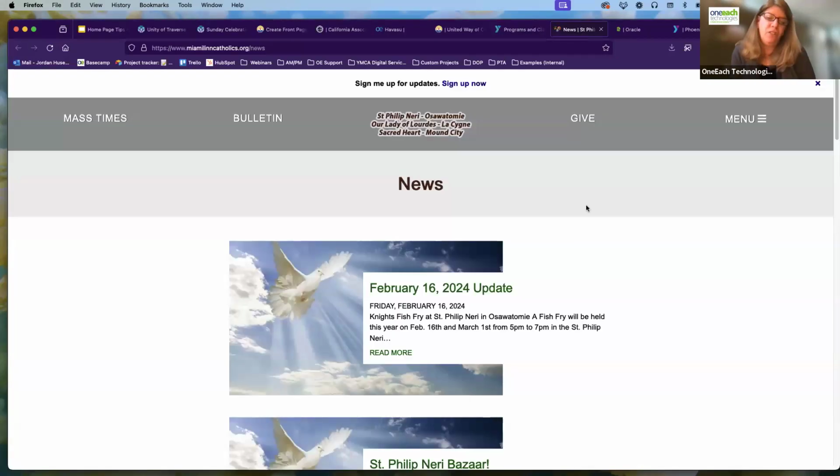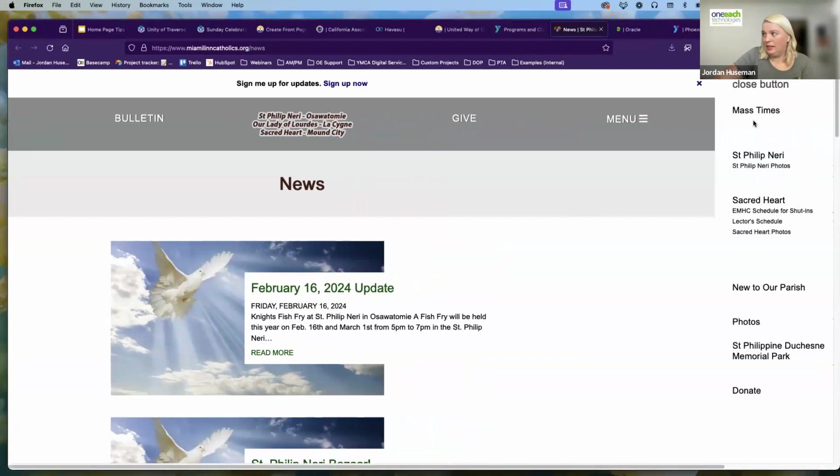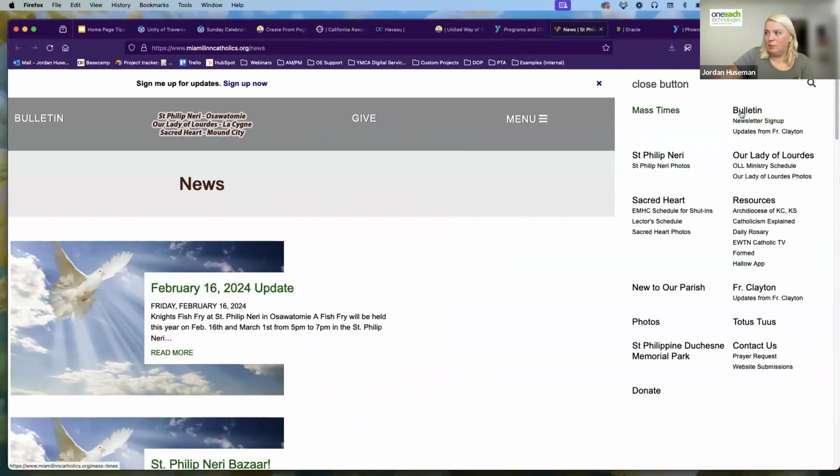Absolutely. And depending on your site, you might have a 2-tier menu or you might have a 3-tier menu. Like this one, I think only has a 2-tier menu on the side. Yes, this one, and I believe our Catalina theme as well. The two menus that we have with the pop-out menu, they only have 2 tiers, meaning bulletin is the first tier, newsletter sign up is that second tier.